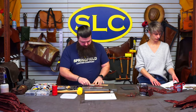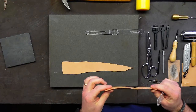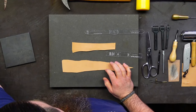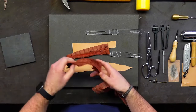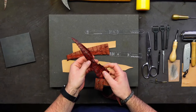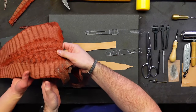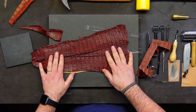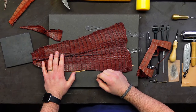So first and foremost, I'm just going to lay these on the back. I backed these with Herman Oak. I thinned them down. You have to be real careful when you thin down caiman tail, or any exotic for that matter. You've got a lot of fuzz on the back of these. There's a lot of texture on one of these skins. If you have access to a skiver, you don't want to put this through the skiver, because it's going to hit these points right here and just shred it.